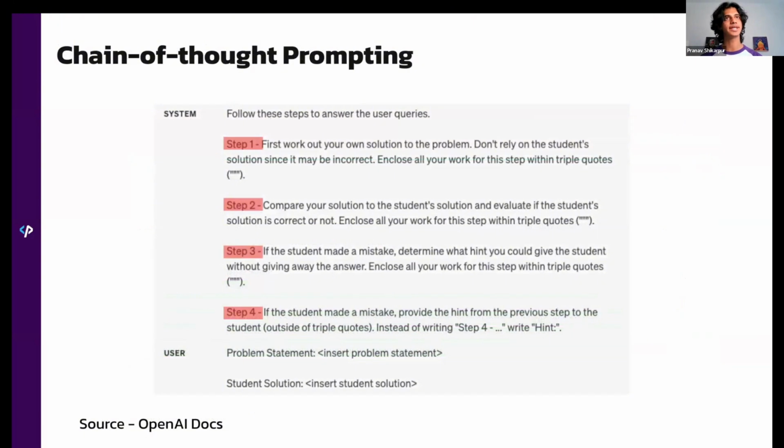Another prompt engineering technique that you can use is called chain of thought prompting. This was discovered when people tried to make LLMs solve analytical problems, because back in the day, and when I say back in the day, I mean like a year ago, LLMs were really bad at doing math problems and analytical problems. So this was a way to make the LLM think through its process and get the right answer.